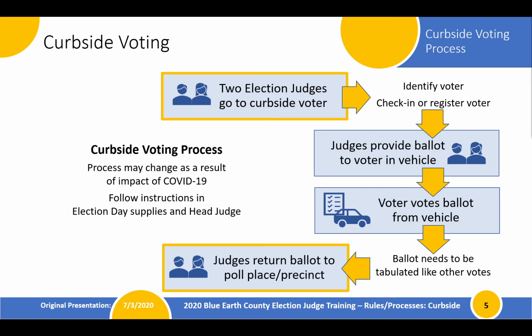Here's the basics of the process. 2 voters will go to the curbside voter. They'll identify the voter and check in or register the voter depending on if that voter is pre-registered. They'll provide a ballot to the voter in the vehicle. The voter votes from his or her vehicle, and then the ballot is tabulated in the polling place, just like every other ballot on election day.